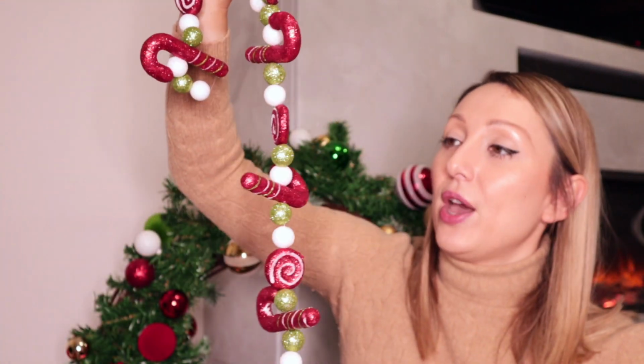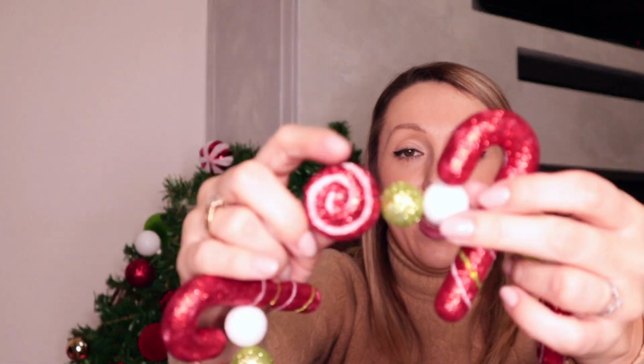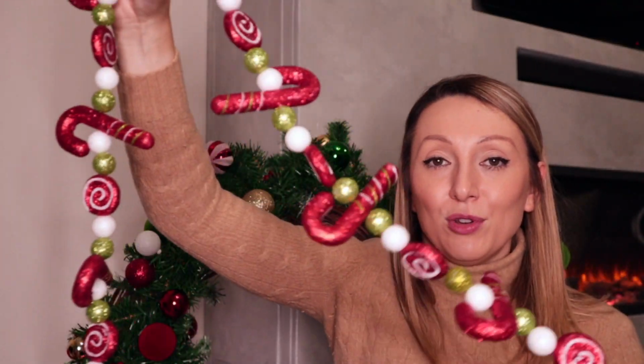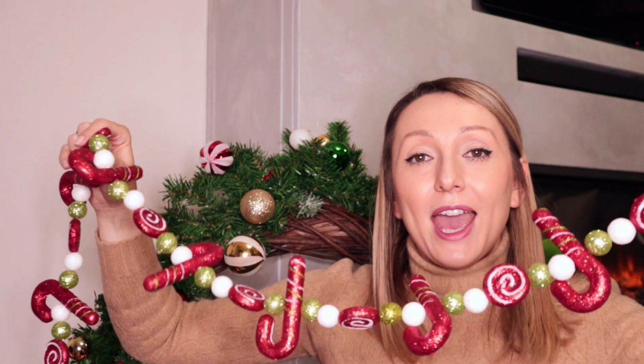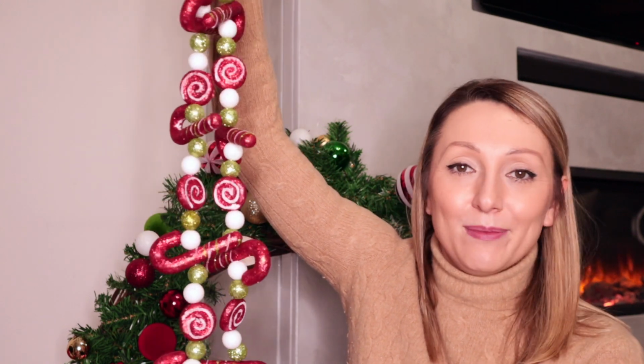I don't know how well you can see it there, but again it fits in with the theme. So it's got the actual candy canes on it here, and then you've got the sweets on there, and then it's got the balls in between. I'm not sure what I'll do with that. I might either hang it from the shelves in her playroom, or maybe put it round the tree and almost use it as a bit of a garland tinsel style thing. But I thought for £2, it's just such good value, isn't it?